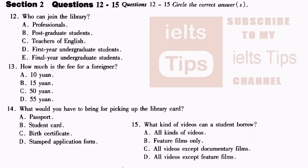given your library tickets. Is it free for the ticket? I'm sorry, it's not free. It costs 10 yuan for Chinese and 50 yuan for foreigners for a 1-year membership. The fee is not refundable and will have to be paid annually. Well, after 1 year, shall I have to reapply for library membership? Yes, you will have to.